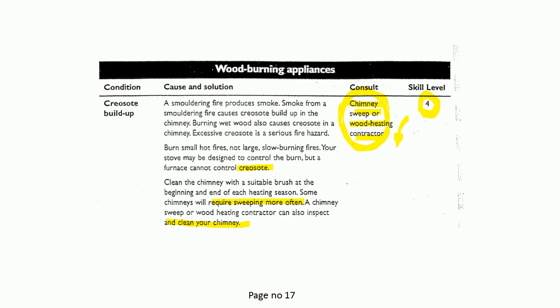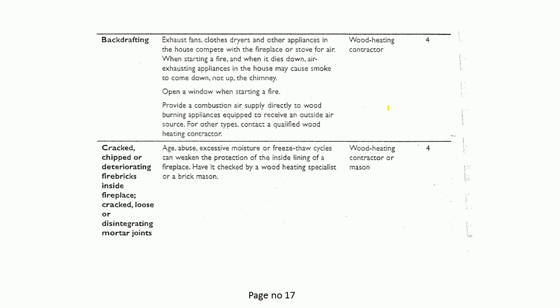Then I have back drafting. We talk about this one. Exhaust fans, clothes dryers, and other appliances in the house compete with the fireplace or stove for air when starting a fire and when it dies down. So whenever you have air exhausting appliances in the house, they may cause smoke to come down, not up the chimney. So that carbon monoxide or that smoke will come down. Open a window when starting a fire. And I would say also open a window maybe whenever you close it. So in general, such a thing with back drafting is a headache.